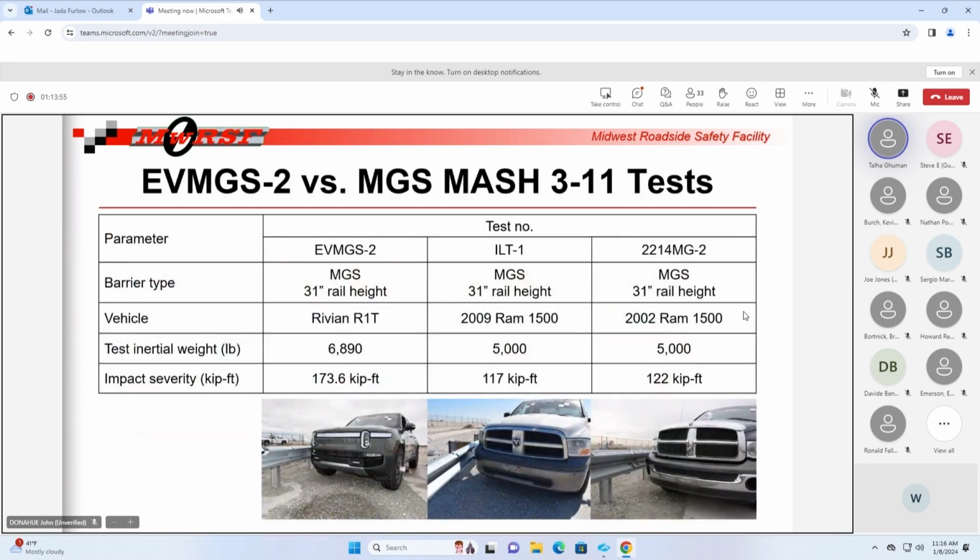So again, trying to compare it back to some knowns. We've got a couple of different MGS tests here that are comparable. The one on the right there is the original test of the MGS to MASH. The one in the center is a test that we ran for Illinois Tollway that involved a light pole behind the system. We do engage the light pole in the test, but it's near parallel time, so really it's a good comparison up until we interact with the light pole. Again, the big takeaways are look at how much more the impact severity is than what we see in a standard MASH test. And again, that was really the big concern coming in, is would Barry be able to contain a vehicle with that much energy being involved.